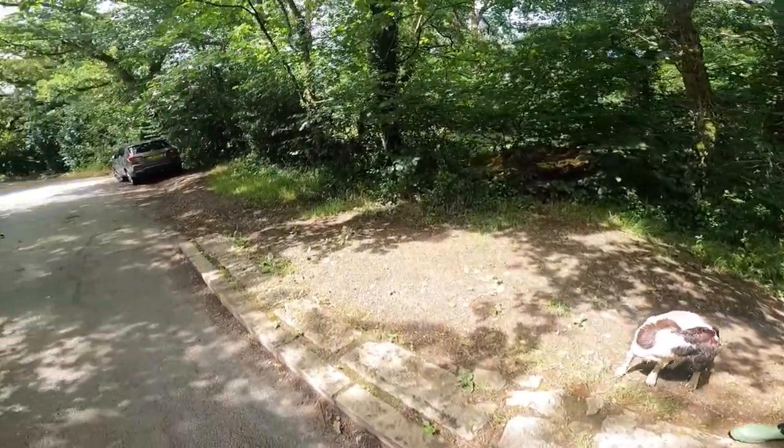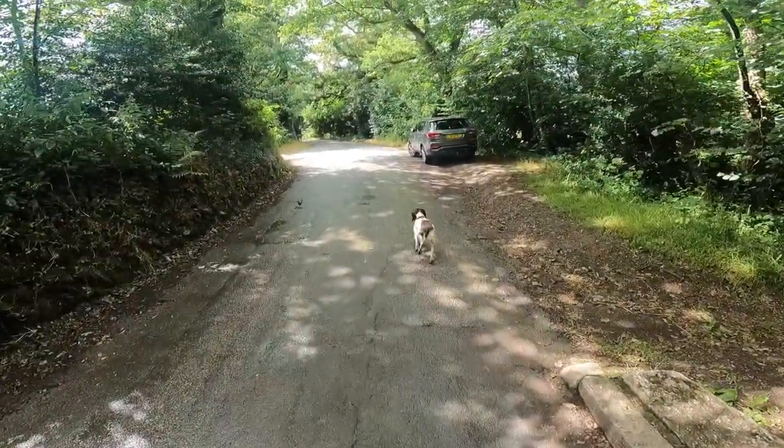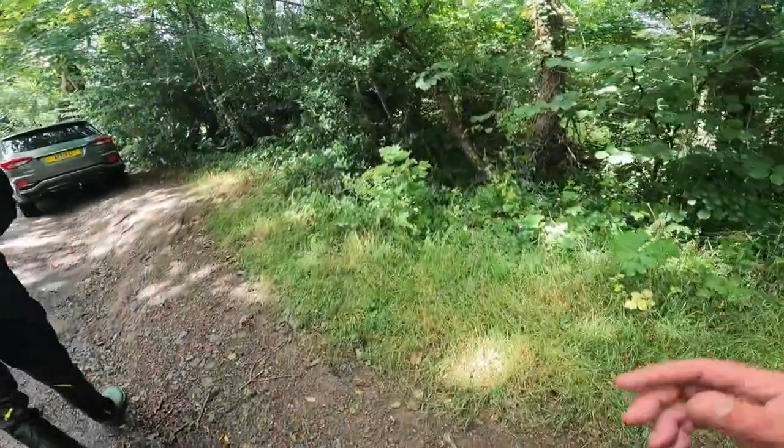Right, if you just keep walking up the track here for a sec, so she can shake, but we don't want a car to come around that corner fast. You've got to get her back quick. Car coming, quick, back, come to you. Here. Yeah, come here.